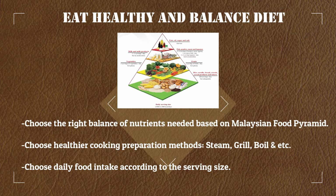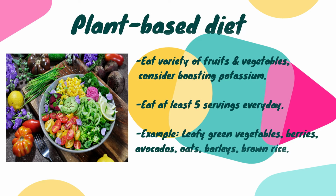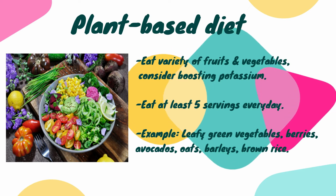Then we have to choose our daily food intake according to the serving size recommended. These guidelines help to ensure the health of the consumers. This is how it works. First, we have to choose and practice the plant-based diet. We have to eat a variety of fruits and vegetables every day, at least 5 servings. This can be achieved by eating at least 3 servings of vegetables and at least 2 servings of fruits a day.